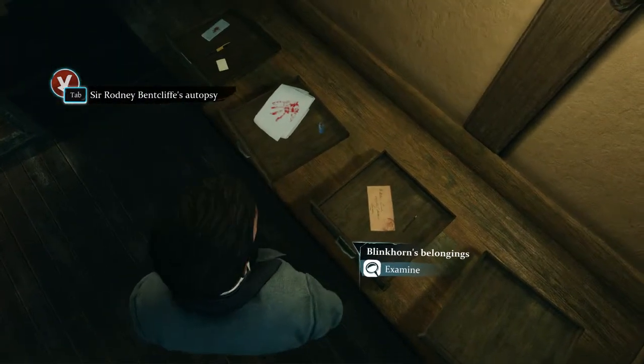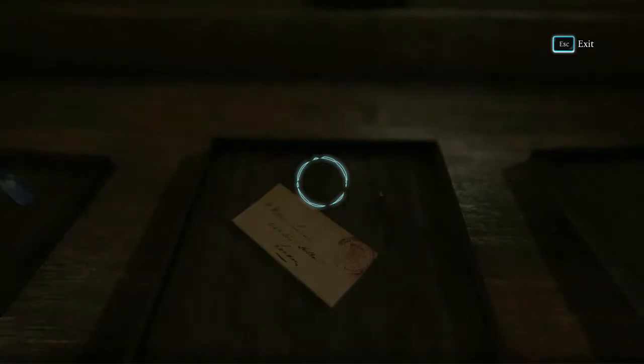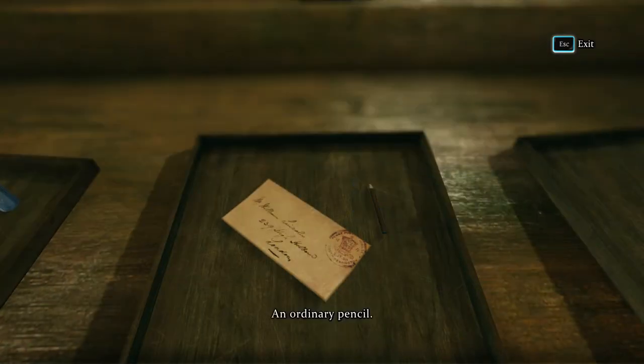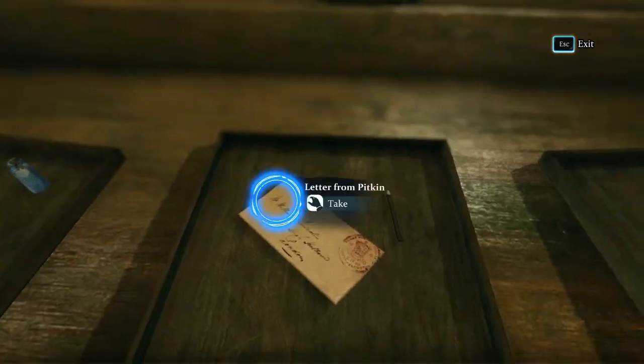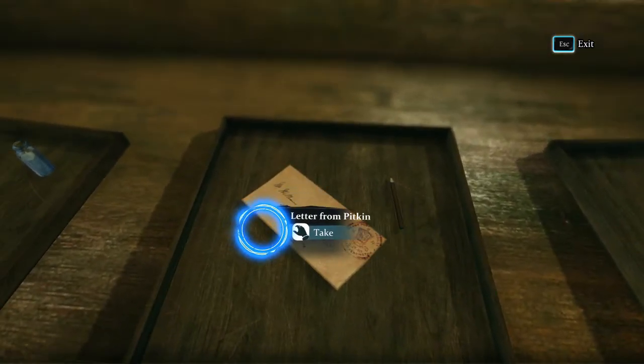So we can go check out his autopsy. Oh, Mr. Blinkhorn. An ordinary pencil. You don't have much in your little belongings locker at all, do you?